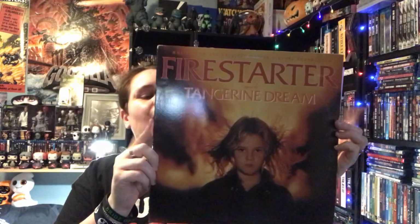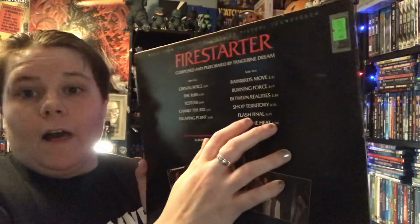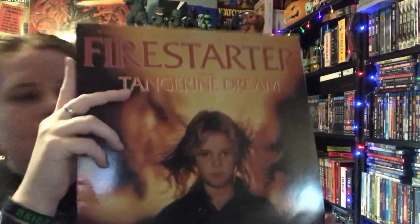I haven't listened to it yet, but I am so excited because it's one of my favorite Tangerine Dream scores. Firestarter. I love this soundtrack. And Flash Final, if it's the right track I'm thinking of, when all hell breaks loose after Dad dies, and then she lets her fire loose. I think that's the one I love. $9.85 for this. Yeah, it's used, but I don't care. It's Firestarter by Tangerine Dream, which I have wanted for a long time.